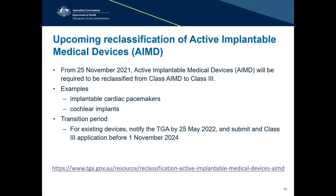For existing class AIMD entries that are already in the ARTG, a transition period applies. To continue to supply the AIMD devices, applicants must notify the TGA by the 25th of May next year, and they have a transition period to submit a class 3 application by the 1st of November 2024. We are waiving application fees for the first year of the transition period. So if you file your class 3 application between 25th of November this year and 24th of November next year, application fees are waived. And right at the bottom, we have a link for further information on this upcoming change.